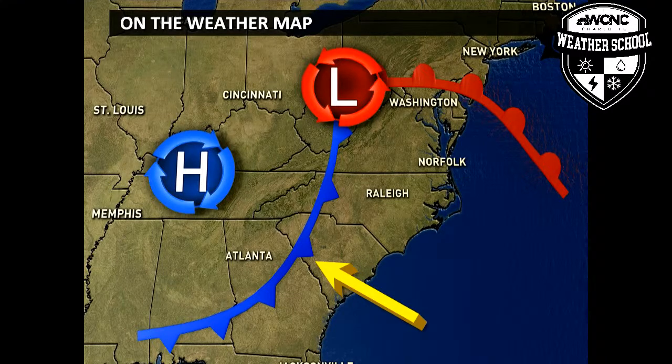Now, along those cold fronts, typically depending on the season, say spring, summer, early fall, we typically get really strong storms that form along these cold fronts because there's such a drastic change in the warm air out ahead of it, the cold air behind it. So cold and warm air don't like each other. They're usually fighting along that cold front, and that's why you see storms firing up typically along those fronts.